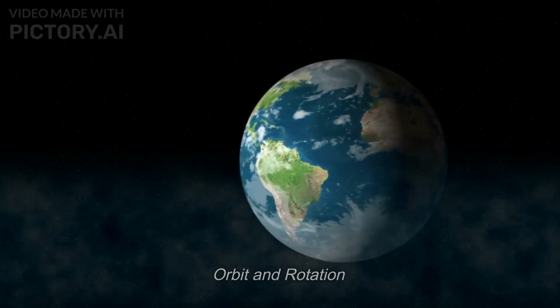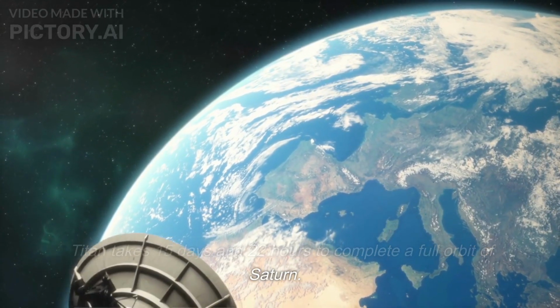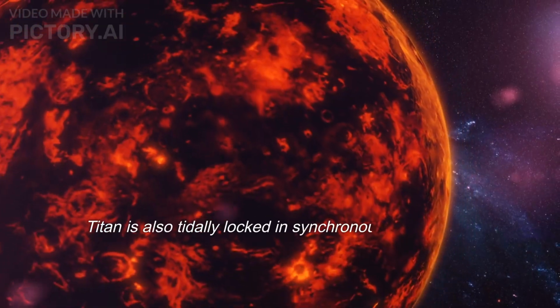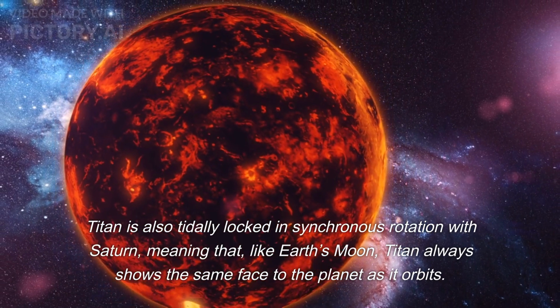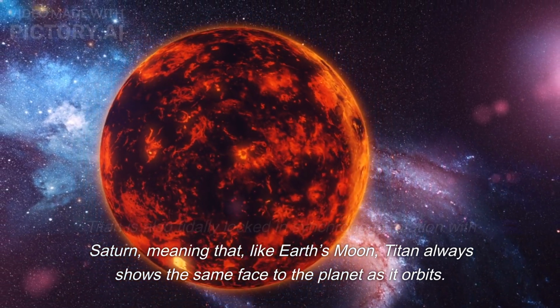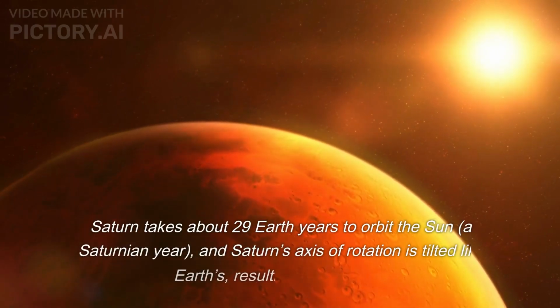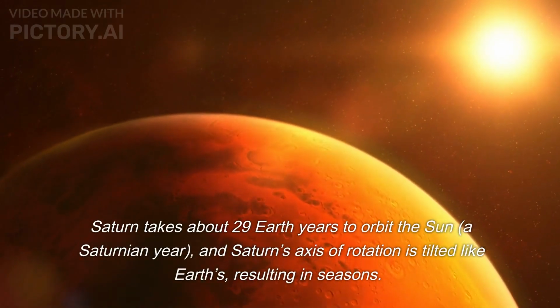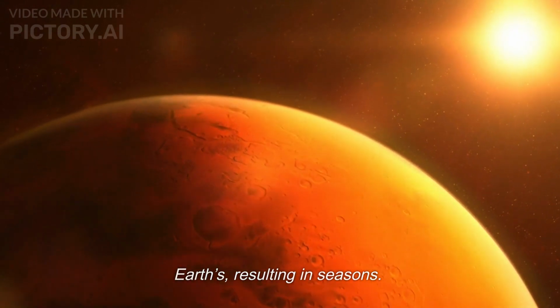Orbit and rotation. Titan takes 15 days and 22 hours to complete a full orbit of Saturn. Titan is also tidally locked in synchronous rotation with Saturn, meaning that, like Earth's moon, Titan always shows the same face to the planet as it orbits. Saturn takes about 29 Earth years to orbit the Sun, a Saturnian year, and Saturn's axis of rotation is tilted like Earth's, resulting in seasons.